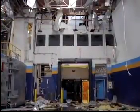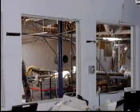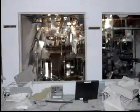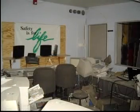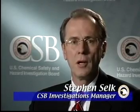The CSB investigation noted that the control room had glass windows that were not shatter-resistant. The control room suffered significant damage in the explosion, and all the injuries occurred to workers inside the room. If your control facility is located in an area where an explosion could occur, consider using reinforced window materials or replacing any windows with video cameras.